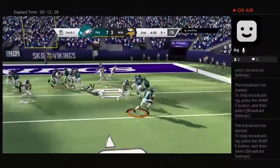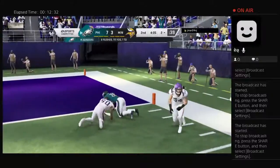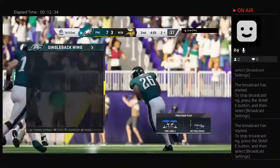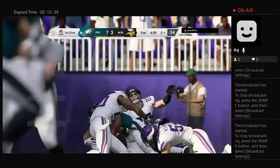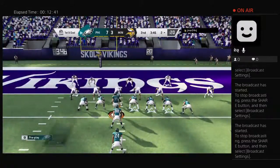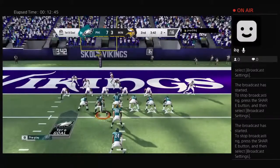On second down now, it's Sanders. And he's able to get it down to the 2-yard line. 7 yards on the pickup there, and now they've got it first and goal. Yeah, once more, strong running. Excellent blocking at the point of attack. They've got a nice little drive brewing right here.